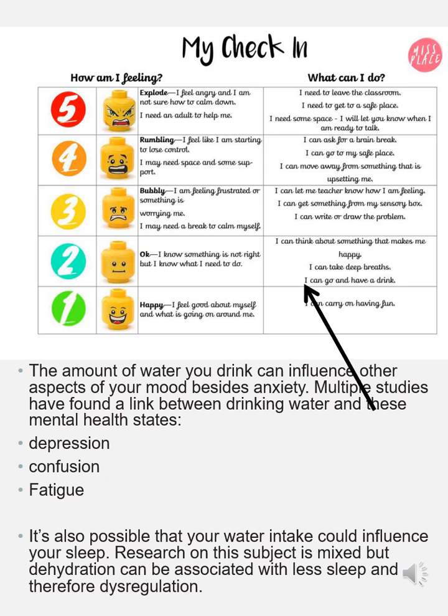Here is another example of a completed 5-point scale. And it's useful to talk about how important water is in regulating mood. There are multiple studies which have been conducted on how water can affect some of the mental states that we may find ourselves in as adults, let alone as children. Depression, confusion, and fatigue are often influenced by the level of water we drink. And the fact that sometimes it can also influence your sleep and therefore impact your emotional state during the day in the classroom, it's a useful resource to allow a child to have a sip of water when they feel dysregulated.